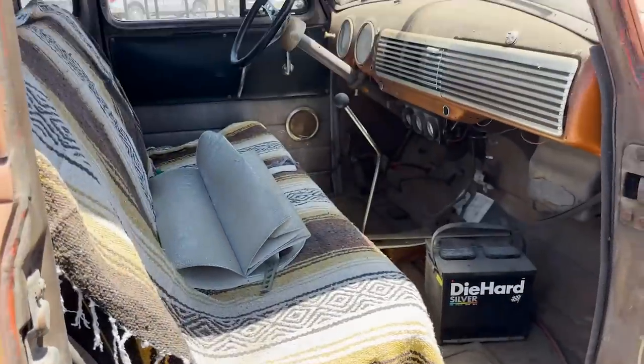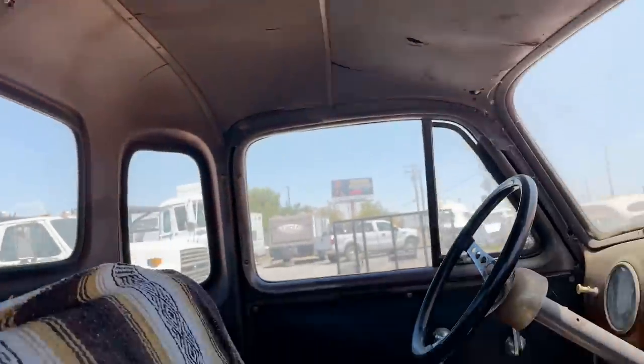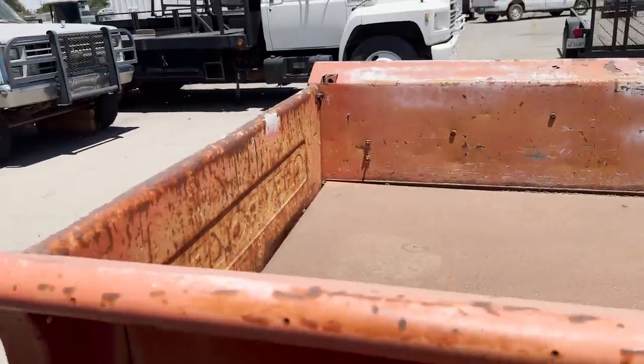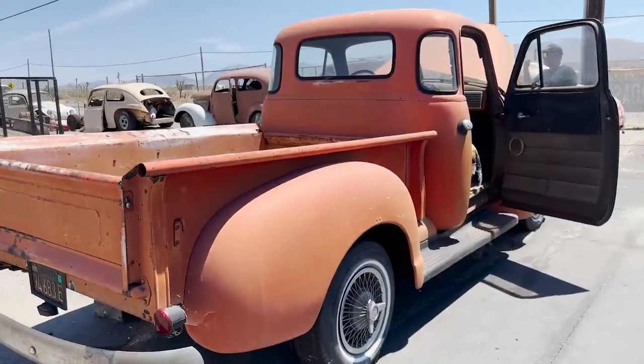This truck has zero rust, so if you're interested in it, it's got a small block Chevy with blown head gaskets, but the truck is super, super solid. No rust. He'll take 16 grand for it. Very nice truck.